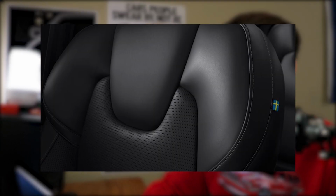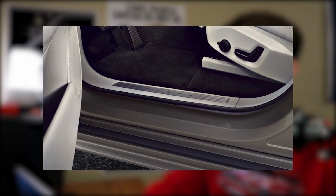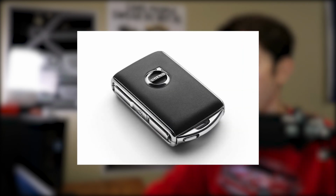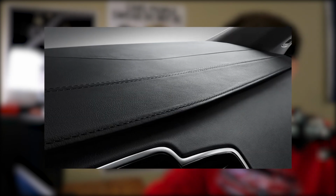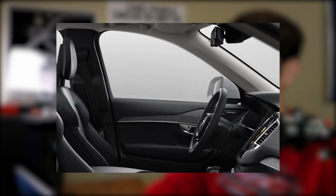As for the interior, the Inscription moves us up to ventilated Nappa leather upholstery, illuminated sill molding, interior high-level illumination, which is essentially just ambient lighting, a Nappa leather wrapped key fob, and a tailored dashboard, which seems to be a leather dashboard top, and it also looks like the top of each door is wrapped in leather as well.